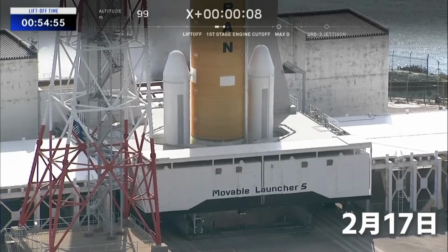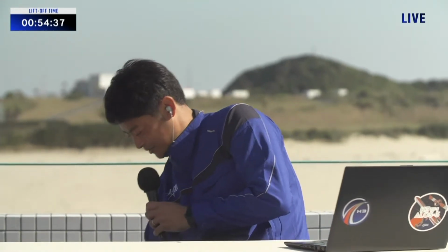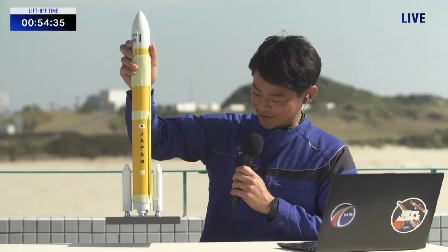Starting on that same day, efforts were made into determining the cause and implementing countermeasures, and as a consequence, we have once again arrived at this launch date today. So to begin with, we'd like to explain about what caused the cancellation of the launch on the previous occasion. Kotani-san, over to you. So I'd like to give some easy-to-understand explanations.